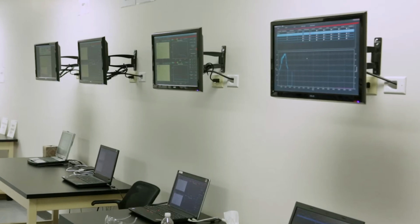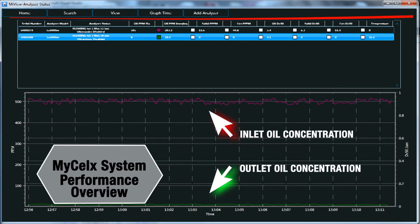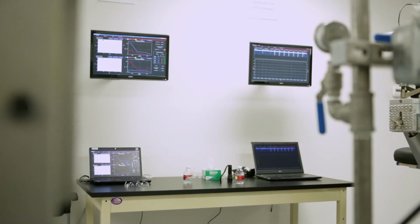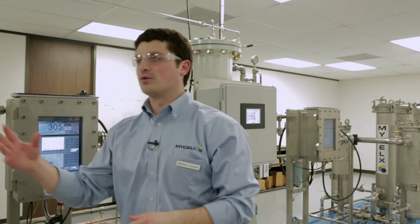Here next to me, we have 4 monitors set up. The first monitor is giving an overview of performance, and what we mean by that is it's giving real-time comparative results between inline monitor 1 and inline monitor 2, which is the discharge side of the polishers. The second monitor only displays results generated by this machine behind me, which is inline monitor A, or the first one.